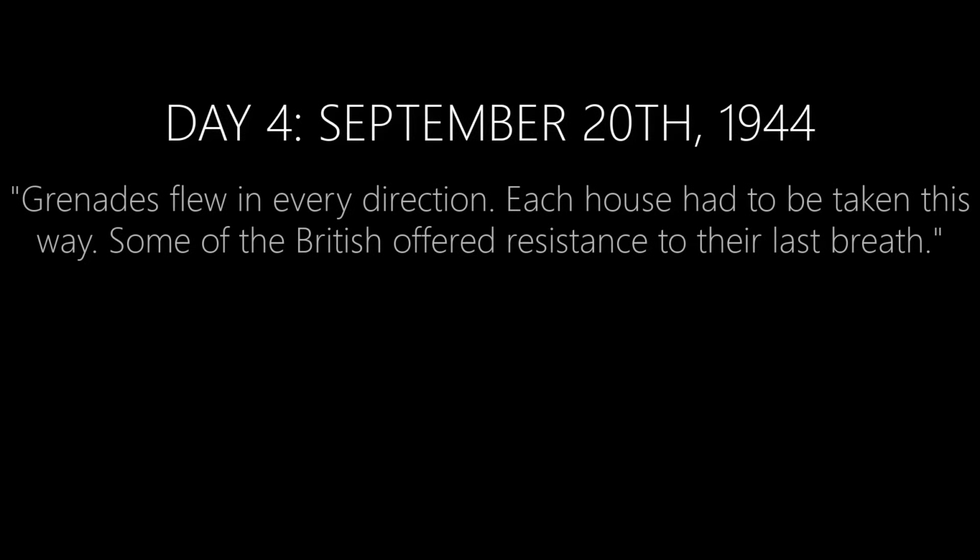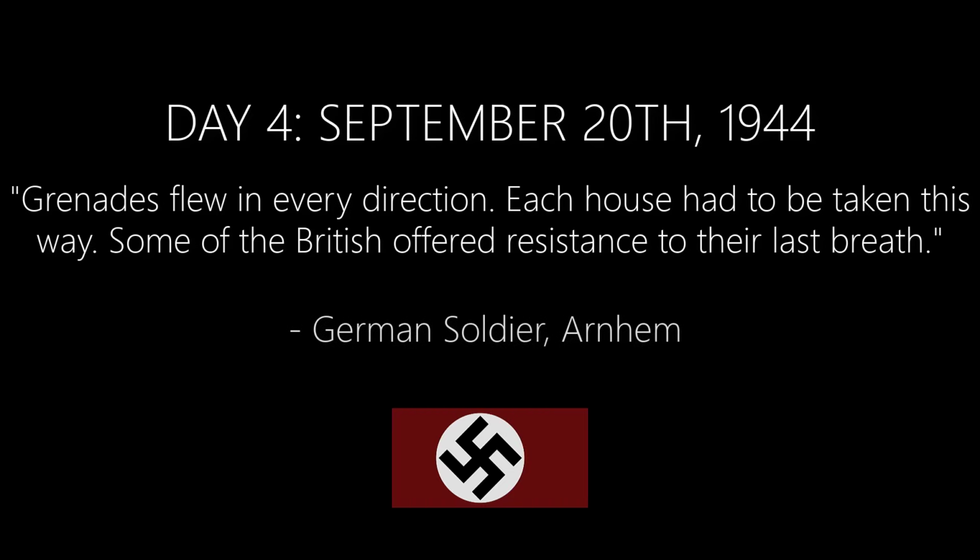Hand grenades flew in every direction. Each house had to be taken this way. Some of the British offered resistance to their last breath, a German soldier at Arnhem.